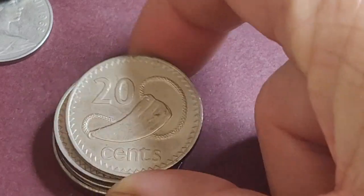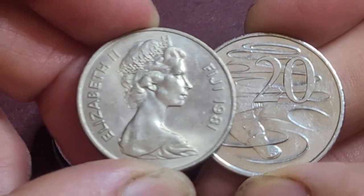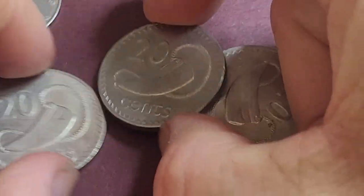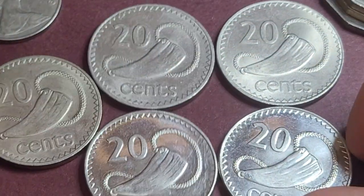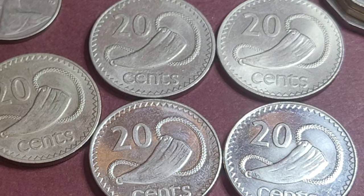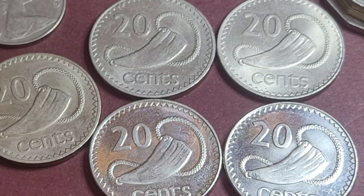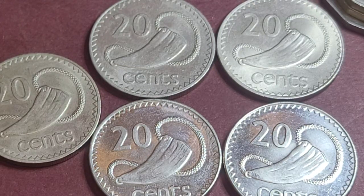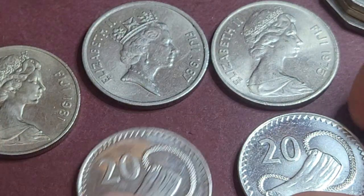And then we have the 20-cent coin, which once again is the same size as the Australian 20-cent coin. But these ones are actually quite nice in design. They have a whale tooth, which is part of their culture, and it's called a tabua. You can find all of this information if you look it up on the internet, just go to Numista, look up this coin, and click on the name of the object, and you can find some information about what they used it for. But I think this was used for rituals.